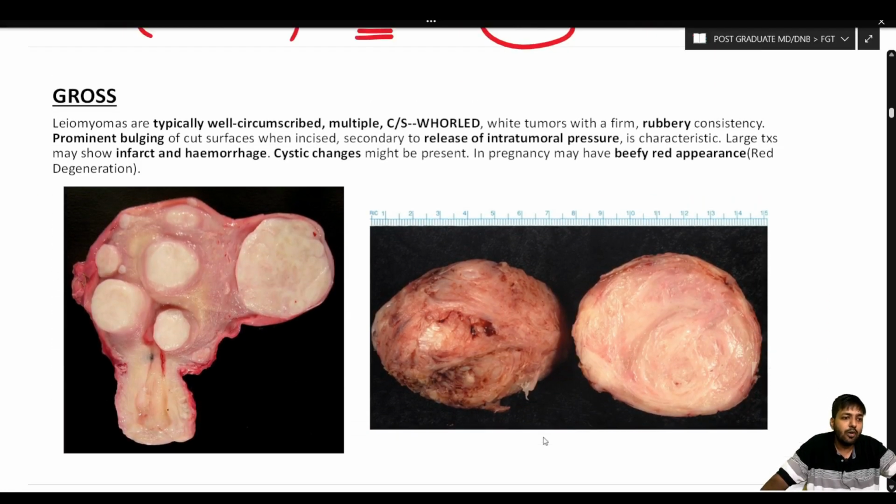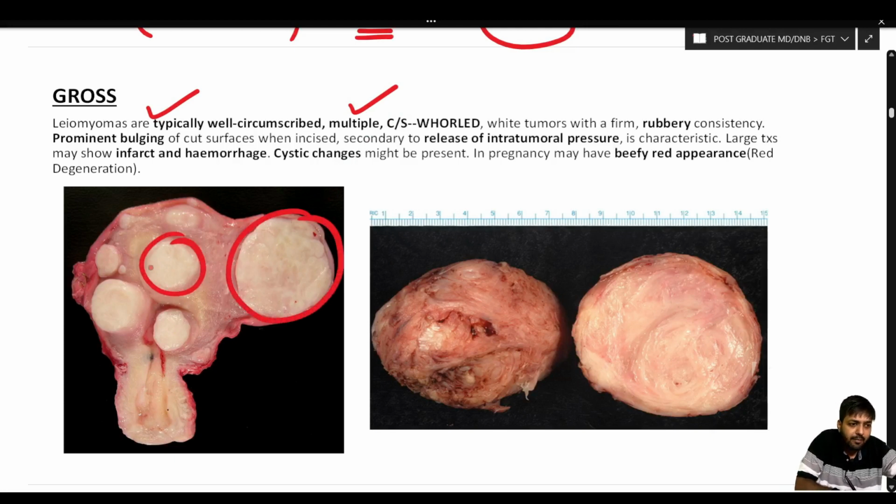So grossly, if you look at the leiomyoma, like any other benign tumor, they are typically well circumscribed and multiple, as we can already see. So they are very well circumscribed. This is suggesting that they are what kind of tumor? They are a benign tumor. And also they are multiple. We can see multiple tumors in a single uterus.